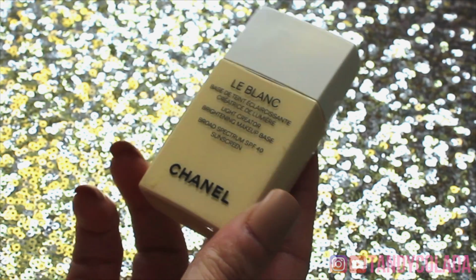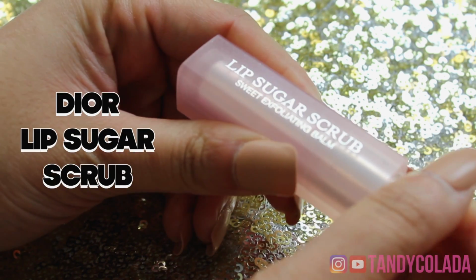And for primer, I am using the Chanel Le Blanc primer because it does have SPF in it. Make sure you wear SPF. And make sure you protect the lips too. I'm using the Dior Lip Sugar Scrub.